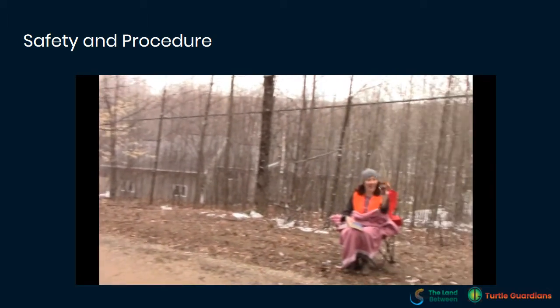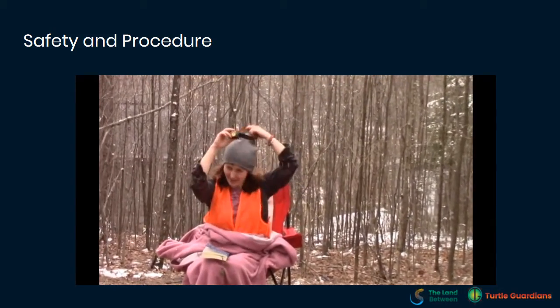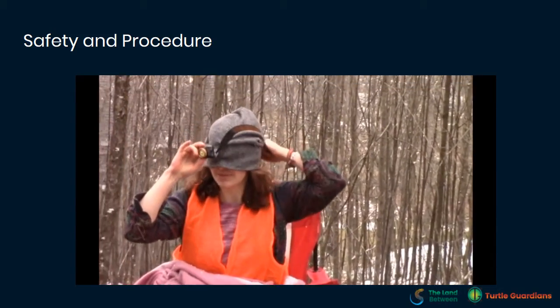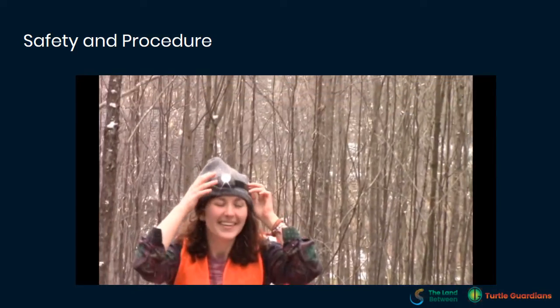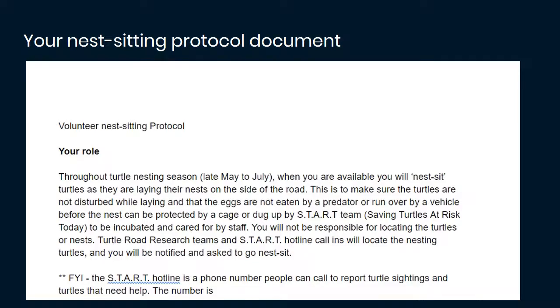If it's nighttime or it's going to be nighttime, you want to make sure that you have a headlight or flashlight so you're able to see the turtle. You're going to be looking over and checking on the turtle at least every 5 minutes, but of course you can do it more often than that.